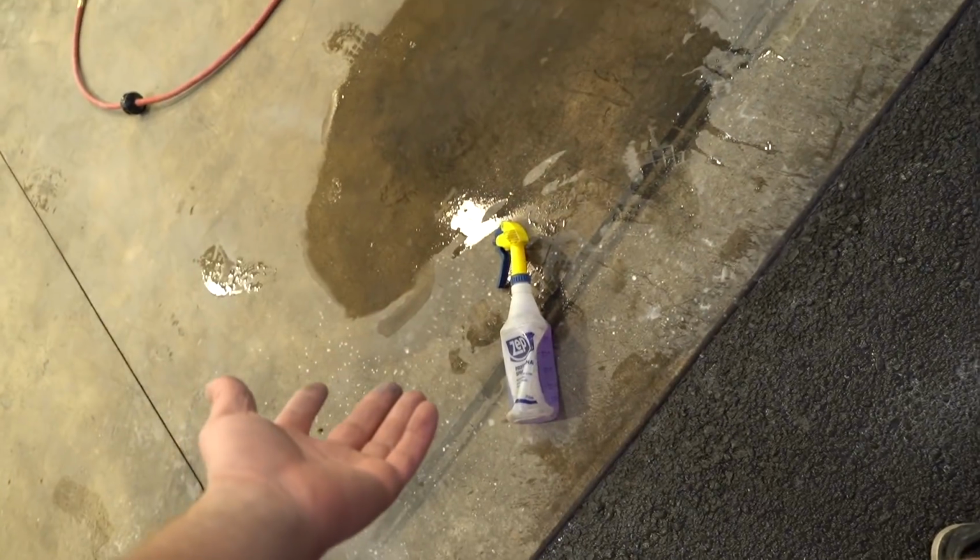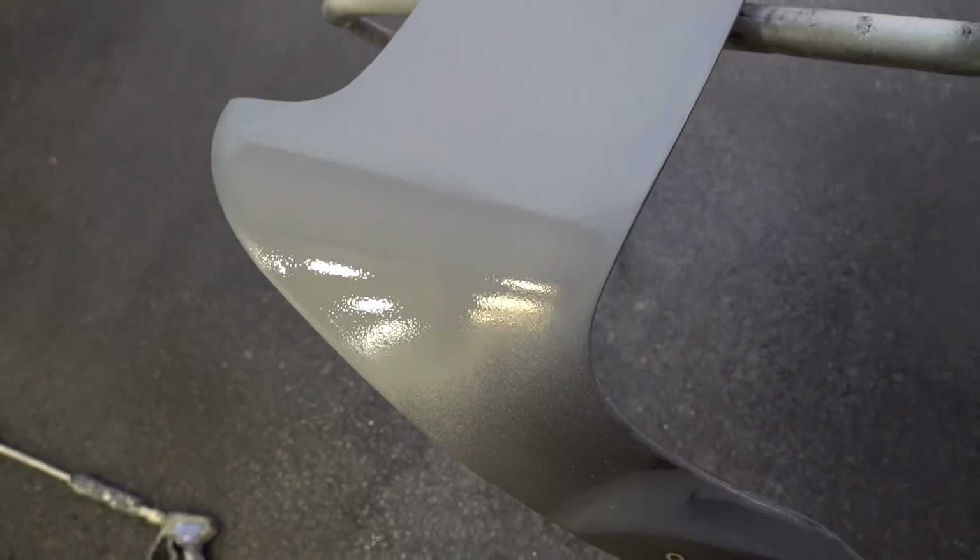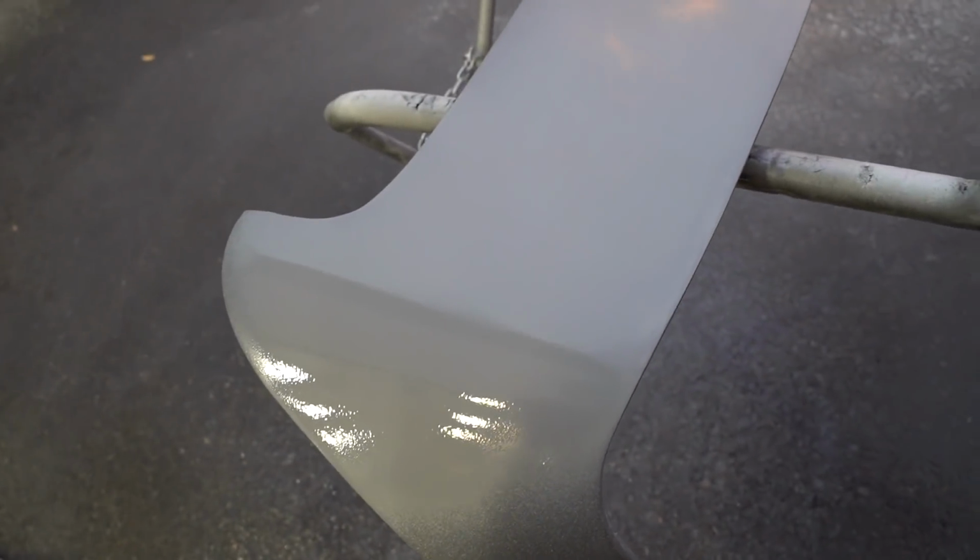So apparently that's all we had to do, was use some really strong degreaser. This is epoxy primer, and it didn't open up at all. I don't see any fisheyes anywhere. I'm gonna go ahead and just wipe this off real quick with lacquer thinner so we don't have to sand all that off. But yeah, that should do the trick.